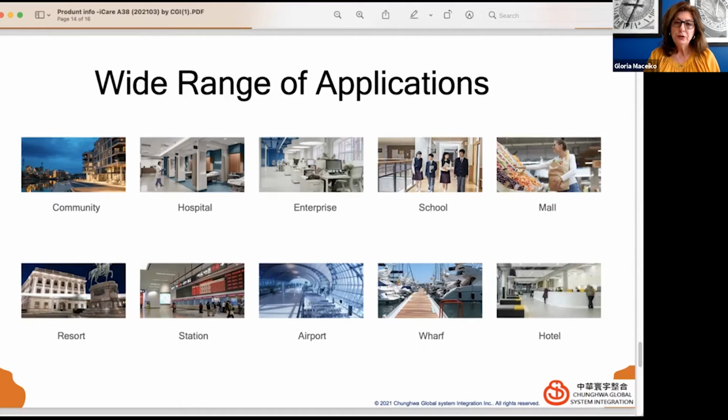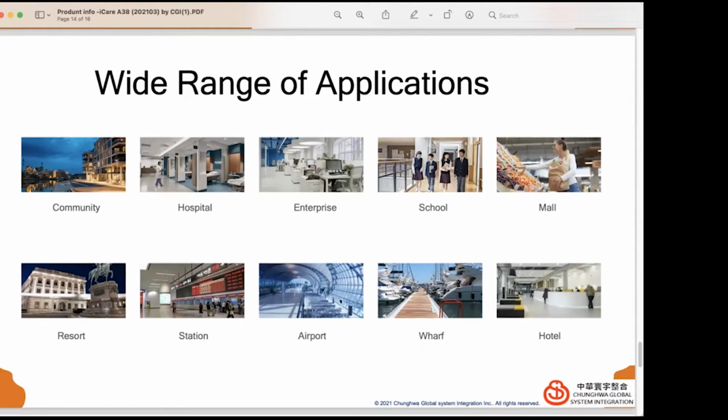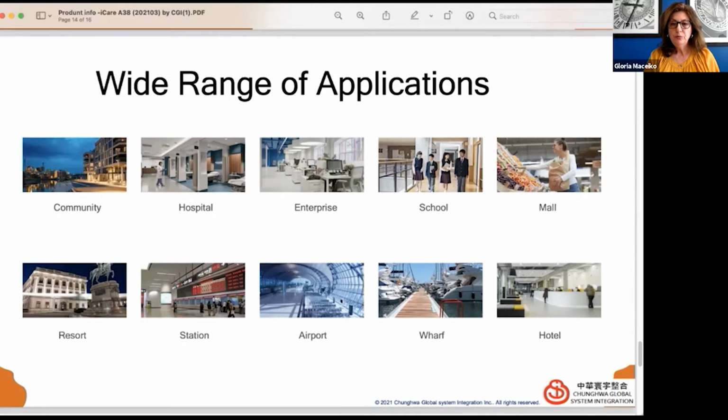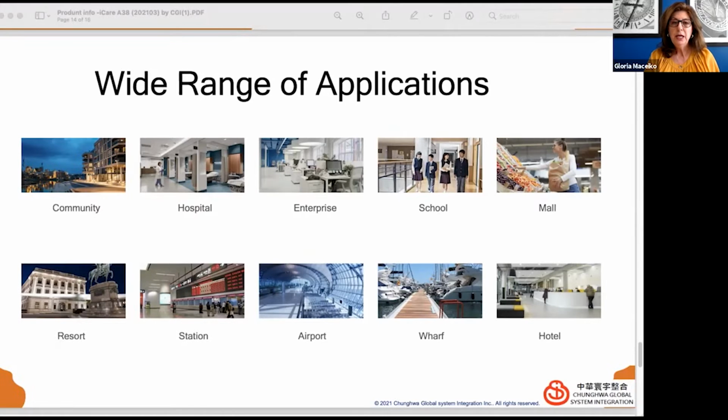Obviously, these applications and this monitoring of fever goes beyond just COVID right now. Essentially, every time people have any kind of infection, they will develop fever. So this can really be a health monitoring device that can go beyond the COVID time and the pandemic we're living with right now.